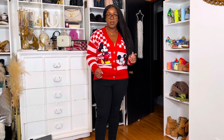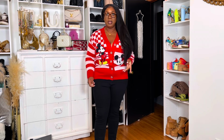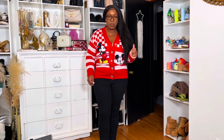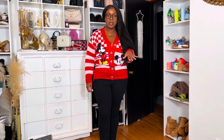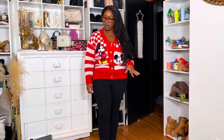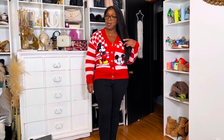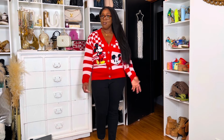There was some red leather pants on the site that I wanted to add to my cart. I thought I did, but apparently I didn't. And I'm like, would that be too much? Let me know your opinion down below. Do you think red leather pants and all this red would be too much together? I don't know. I thought it might be a moment, but apparently I talked myself out of it because I didn't order them. So I might go back and order them.